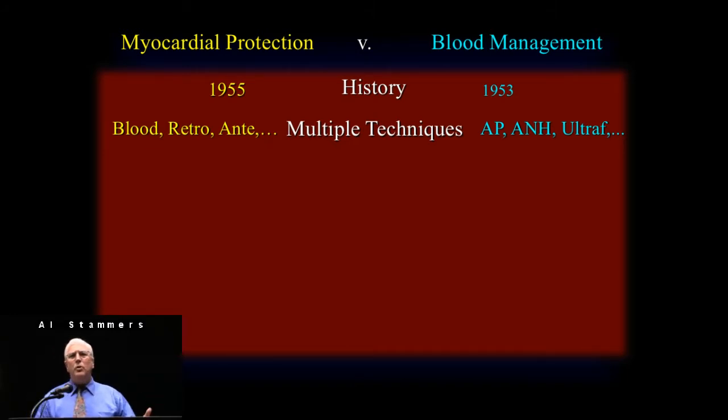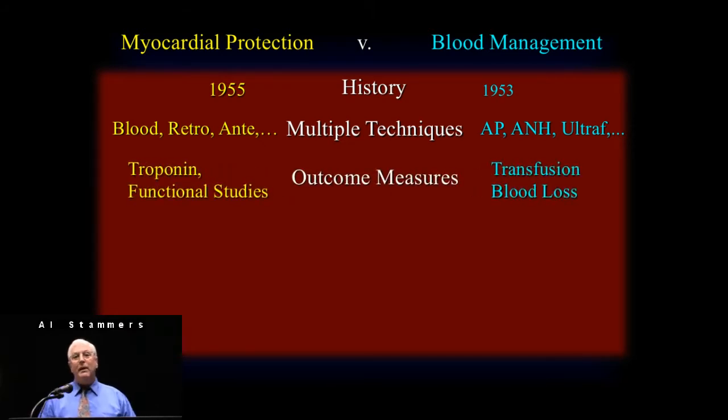A few of them are just shown here, and we know that if you look at some outcome measures, measuring blood management is very easy to look at outcome measures. We do a lot of extrapolation in the injuries that are associated with receiving allogeneic blood products, but for the most part, we can measure chest tube output, we could measure humoral factors within blood. It's pretty straightforward, and of course you could measure how people are transfused.